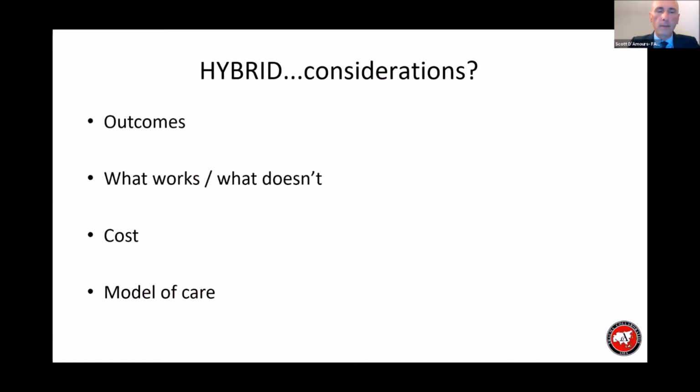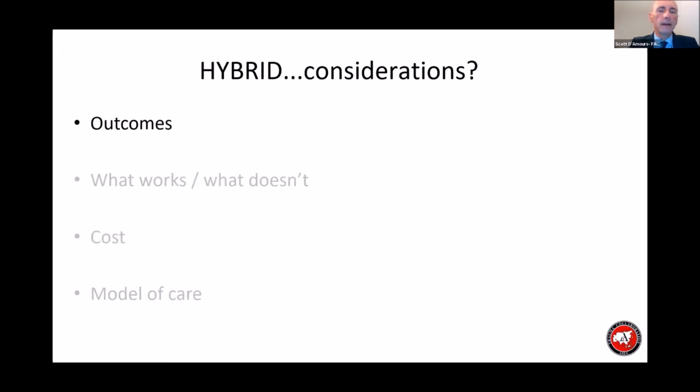I'd like to cover each of these areas just a little bit, because I think they're all quite relevant to the use of hybrids in trauma. And we'll start with outcomes.